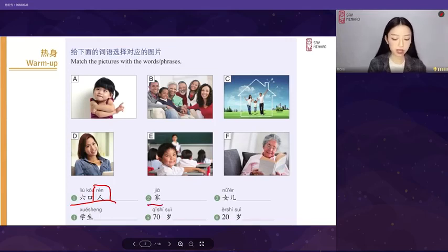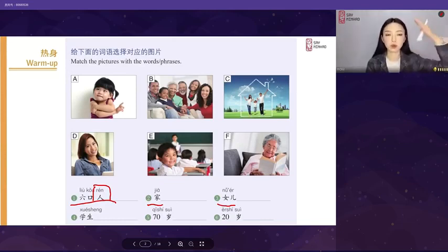Next, second one is jia. It means family. Next one, 女儿, it means daughter. Next one is 学生. 学生, 生 is the neutral tone. 学生 means students. We are really familiar with it.